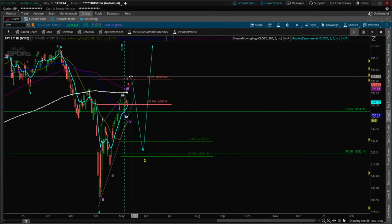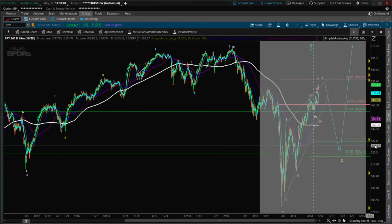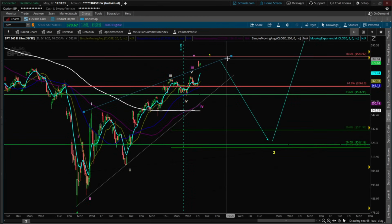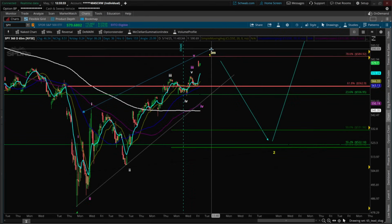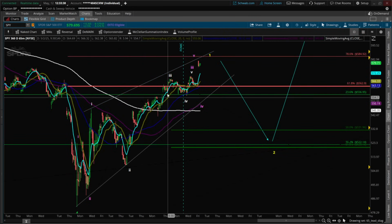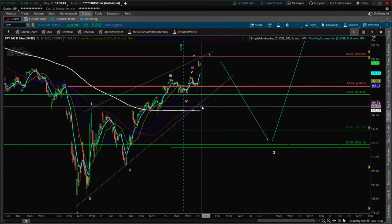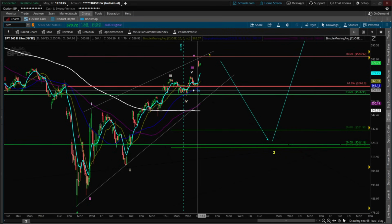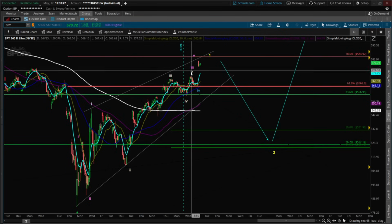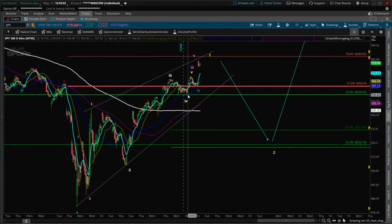Oh, we're still on the daily time frame. Let's go to 65. And so this wedge, let me just bring that up here. So we have a 1, 2, 1, 2, 3, 4, 5, and that could be wave here, 3, 4, and 5, and we could be done. Some sort of consolidation. On first glance, now I think this is more appropriate how it's counted here.